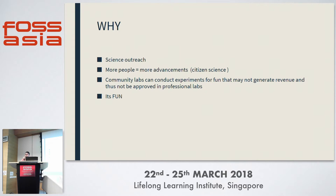Scientists had been working for years trying to model this complicated protein, and nothing worked. So they developed it into a game, and then millions of people tried it out. And within 2 weeks, they got the answer. So with more people, it's a lot faster. Also, we can do a lot more fun experiments as a community lab, because proprietary labs might not get funding to do certain experiments. And obviously, it's fun.